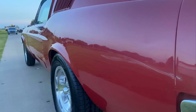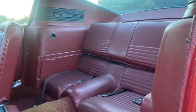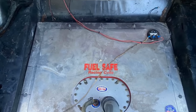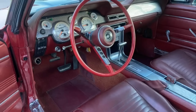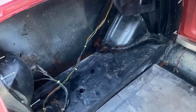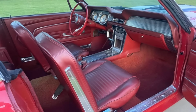Inside, the car retains its original interior, which is described as being in excellent condition. While the cabin preserves the classic Mustang look and feel, it's been subtly updated with aftermarket gauges to provide more precise and modern readouts. These additions blend seamlessly into the dashboard and underscore the car's overall focus on function and performance. The interior remains a strong point of the vehicle, offering both visual appeal and day-to-day comfort that echoes the car's muscular yet refined exterior attitude.